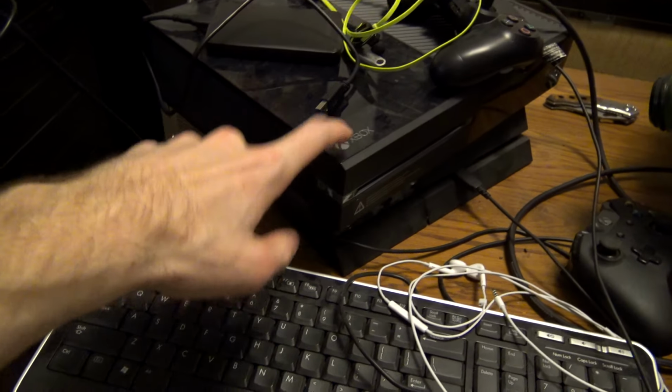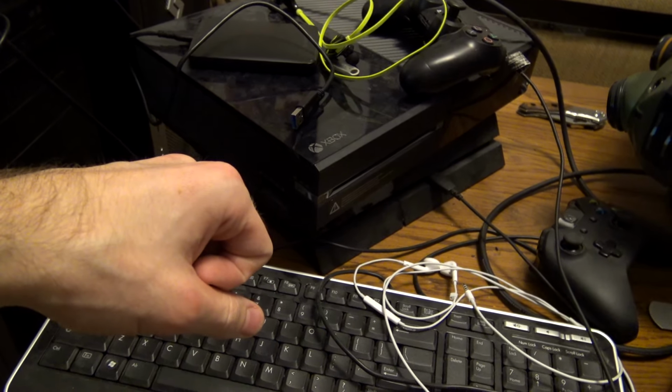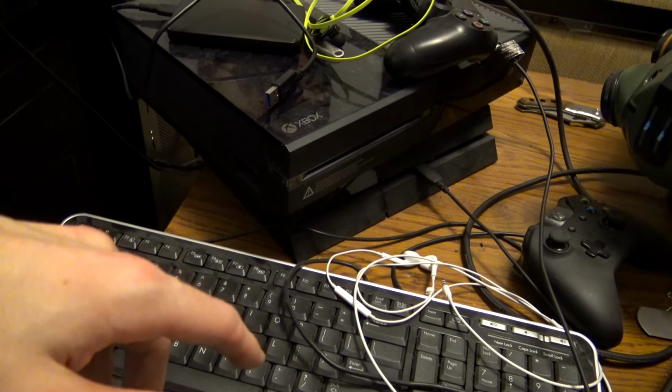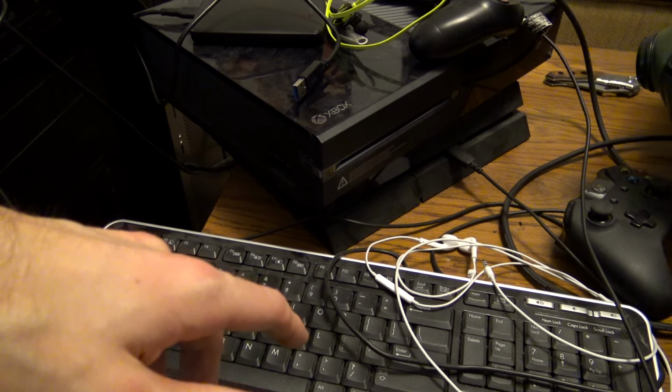Dude, this Halo 5 machine, that's all it's ever been. Oh, and PS4, I did play Uncharted 4, that was actually pretty good. But still, dude, I have had a really hard time playing the consoles.